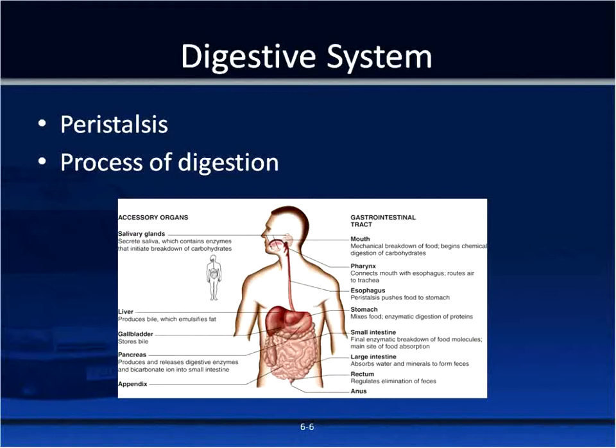Swallowing moves food from the pharynx into the esophagus. The esophagus transports food from the pharynx to the stomach by peristalsis. The stomach stores food. It mixes food with gastric juices and breaks it down into chyme, which is partially digested food. The chyme is then moved into the small intestine by peristalsis.